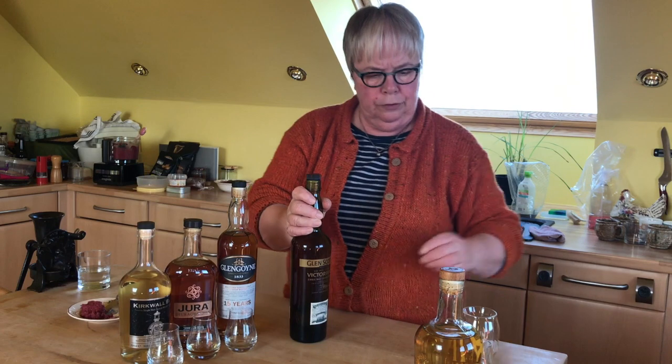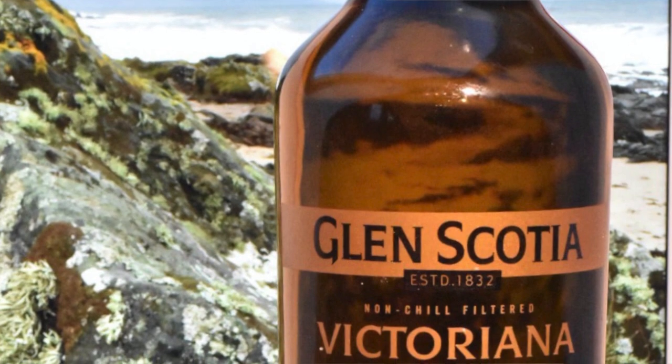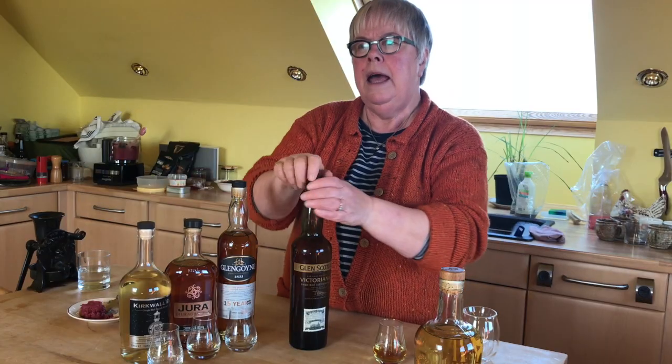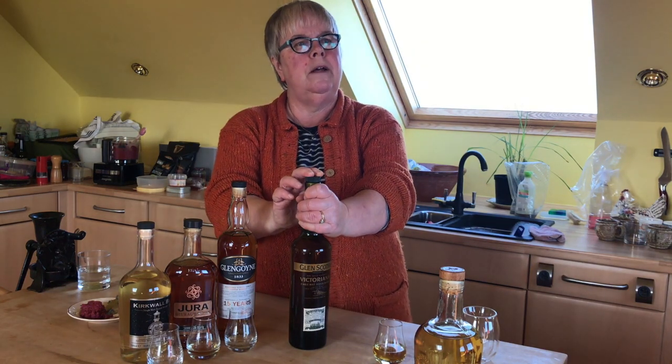My next whisky is from the Kintyre Peninsula, from Campbelltown, and this is from Glen Scotia, and it's their Victoriana expression. Now, I am so pleased to have discovered this because when I was in Campbelltown a couple of years ago, and I know a lot of you have watched my video tastings from that time, the actual Glen Scotia that was on offer at that time was in rather a gaudy bottle, and it just put me off completely, although I had tasted 2 or 3 of their expressions and really enjoyed them.